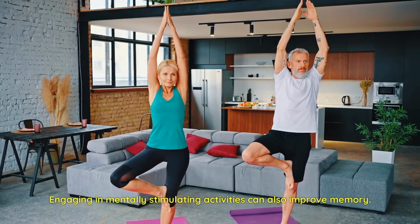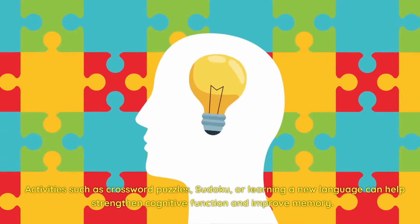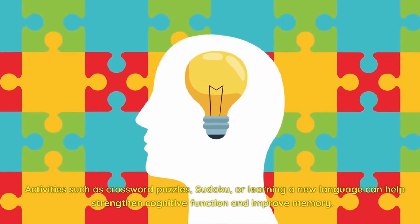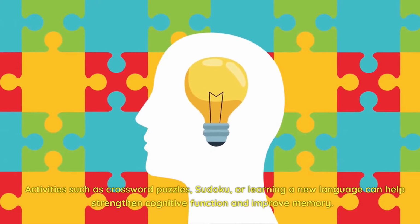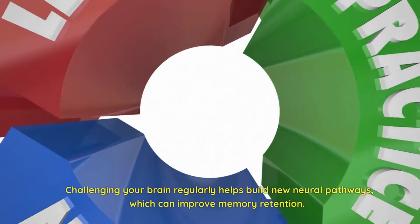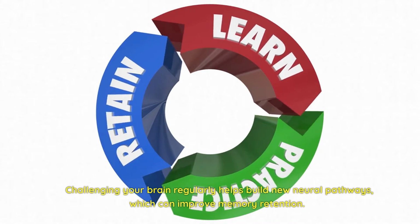Engaging in mentally stimulating activities can also improve memory. Activities such as crossword puzzles, Sudoku, or learning a new language can help strengthen cognitive function and improve memory. Challenging your brain regularly helps build new neural pathways, which can improve memory retention.